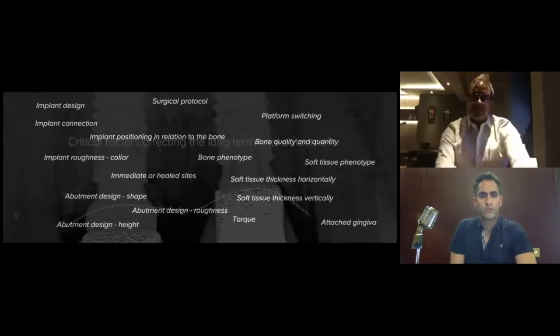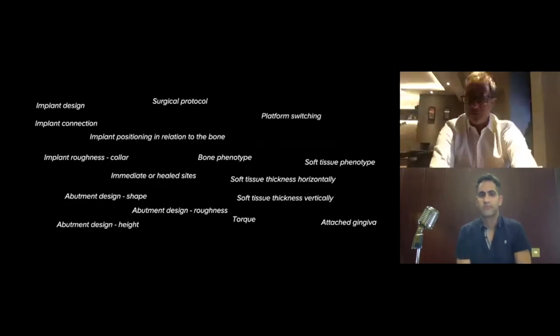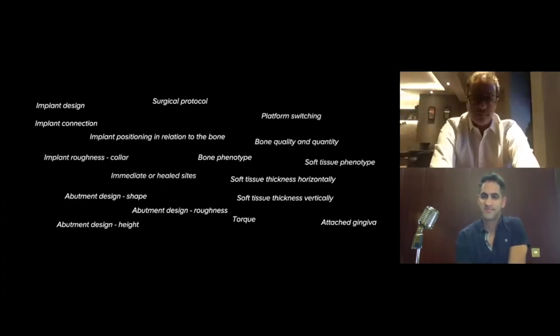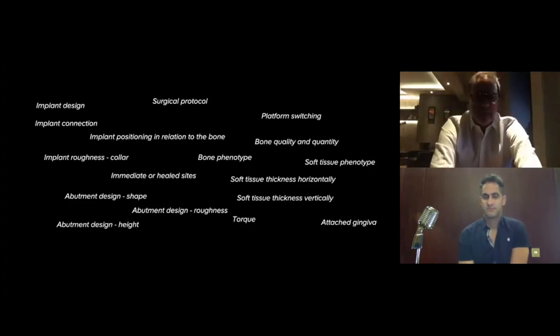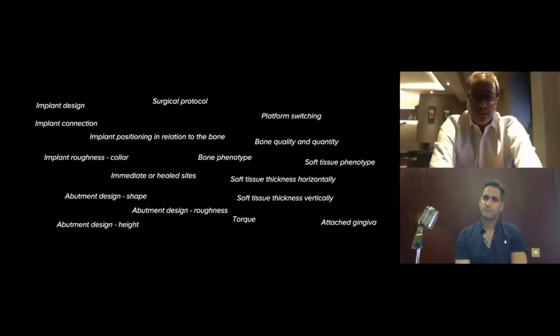How can we achieve clinical outcomes, bone and soft tissue, to be stable over time? And if you let me talk about all these factors, we would need not 1 hour, but like a week to analyze all of them. You see, it depends on so many things like implant design, surgical protocol, implant positioning, bone phenotype, soft tissue phenotype, when we're talking immediate or healed sites, soft tissue thickness, not only horizontally, but also vertically, abutments, and all of this stuff. We need a week to talk about all these critical factors.